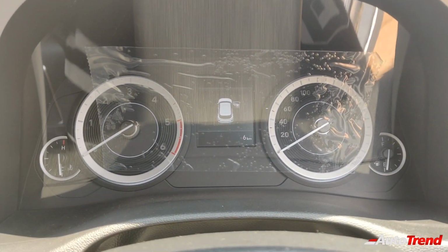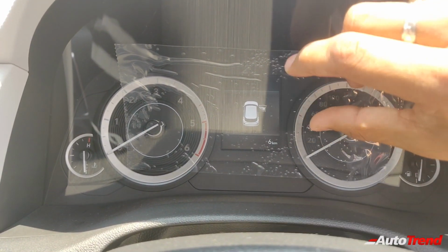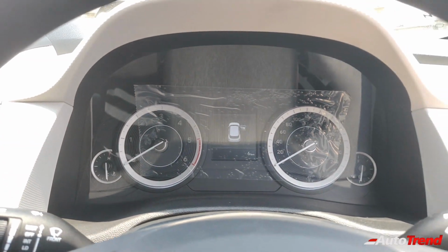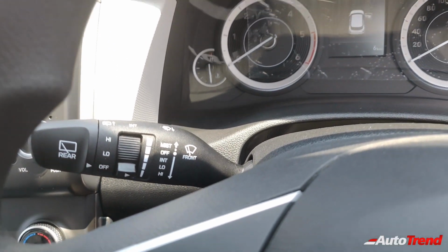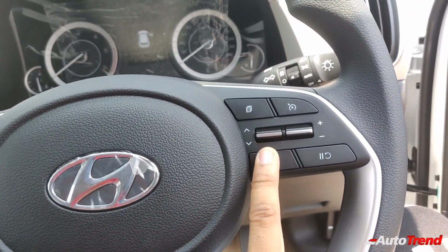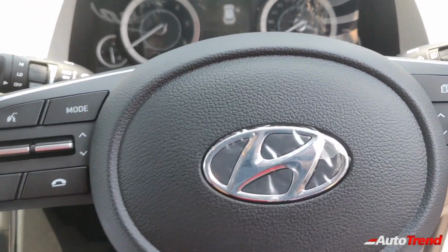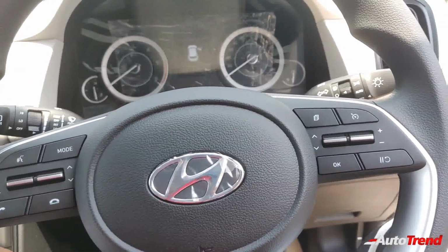Just like the SX variant, you get the very same instrument cluster with a sort of monochrome but 3D kind of looking MID at the center. It provides all the information you need, so it is detailed as well. You do not get auto wipers even on the top spec variants, so that is not a big thing. However, on this S variant, you get cruise control, so that is a really good feature to have if you like to go on a lot of long drives. On this S variant, you get tilt adjustable steering wheel only. There is no adjustment for telescopic.